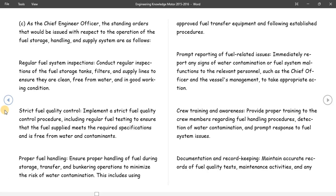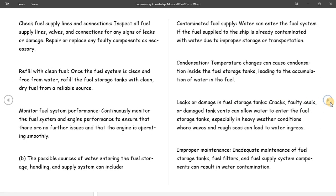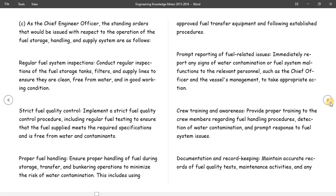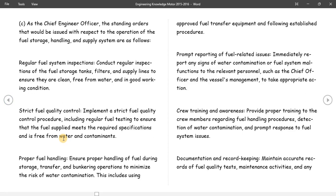So now the C part of the question is, as a chief engineer officer, write the standing orders that would be issued with respect to operation of the fuel storage, handling and supply system. So as a chief engineer officer, we want you to give some orders in regards to the issue. The standing orders that would be issued with respect to the operation of the fuel storage, handling and supply system are as follows.